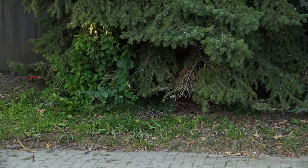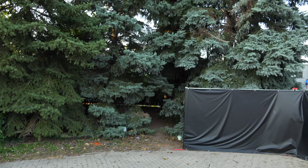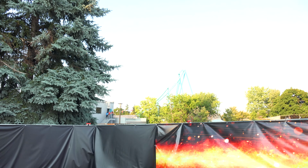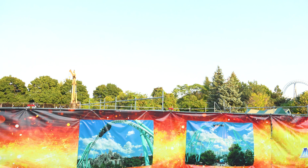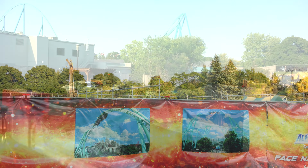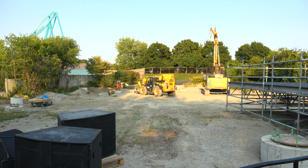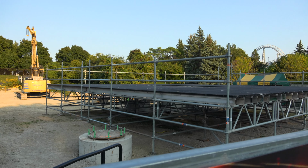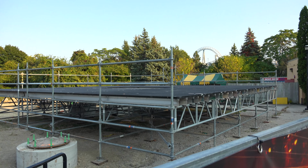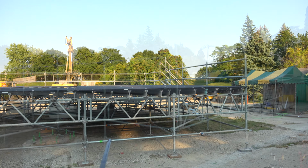There are a couple markings on the ground right around here, which probably indicates that that is where some footings will have to go very soon, and those will be heading into the Skyflyer loop, which, by the way, let's get a closer look at that. Around AlpenFury's Skyflyer loop, or at least the future home of it, looks like the park has made some additional progress on it, but also they seem to have started preparing the stage for Skeleton Crew.